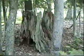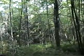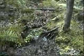Okay, we're at Lower Jerry Run. This is the border of the natural area, and back there is the old growth. Looks like old growth. We're gonna go check it out. Here's where Lower Jerry Run bubbles up out of the ground.